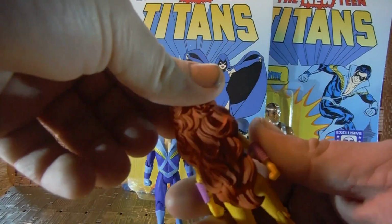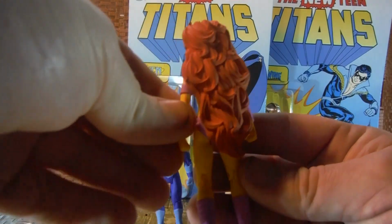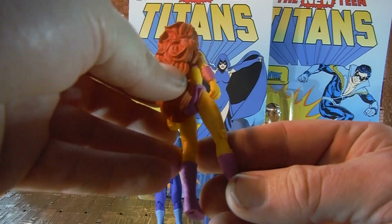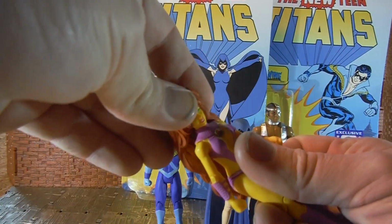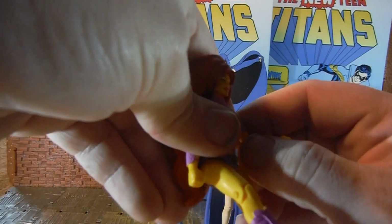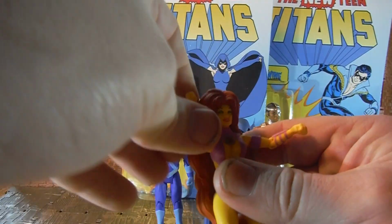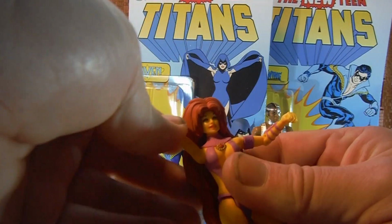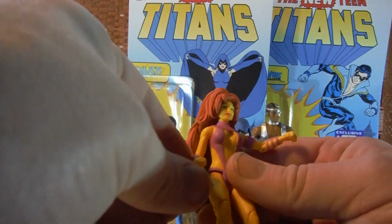Starfire, her head is quite hindered by her mane of hair. As you can see, it goes right the way down her back. It even passes her butt. So she is quite hindered with neck movement. She does have the same joints in the shoulders, so they can go up that much and rotate. Not quite all the way around. You need to kind of stretch the arm out to do the out.